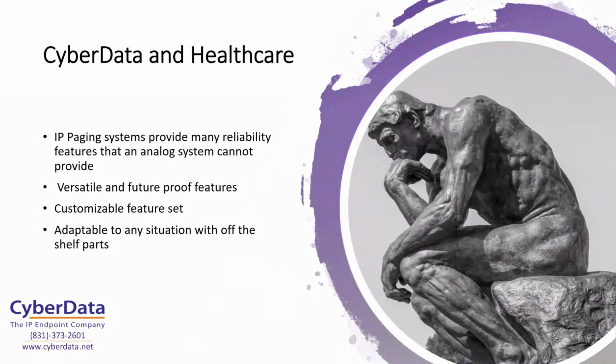So let's talk about CyberData and healthcare together as we summarize everything. IP paging is absolutely crucial when you're going to be dealing with a healthcare system and any potential healthcare clients that you might get, because a healthcare system has a lot of mission critical items to their entire facility, and the overhead paging system is absolutely crucial to that, which is why I always push people to go for that IP-based system, because you get that future proofing, reliability, redundancy, and the health checks if you opt for our talkback speakers to know that that system is up and running and there's no faults with your units on the network, which is absolutely crucial for something like this.